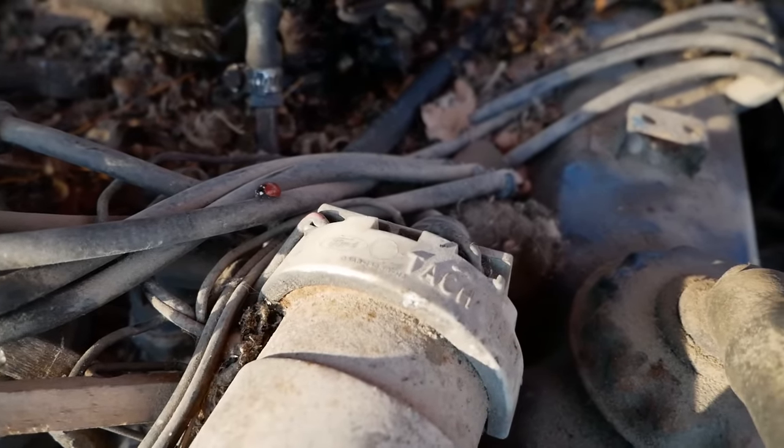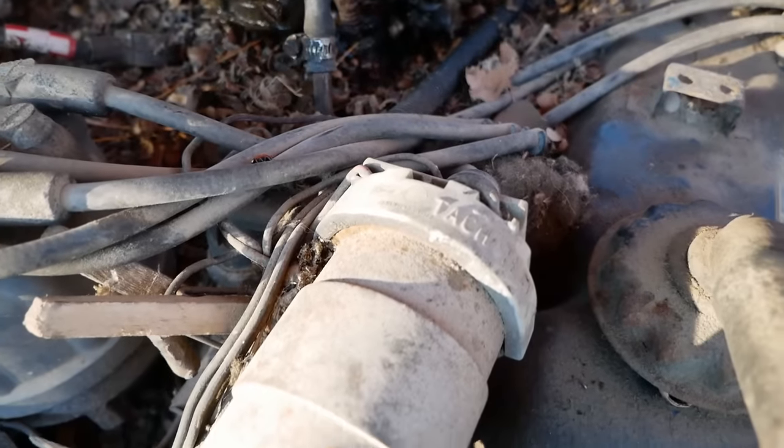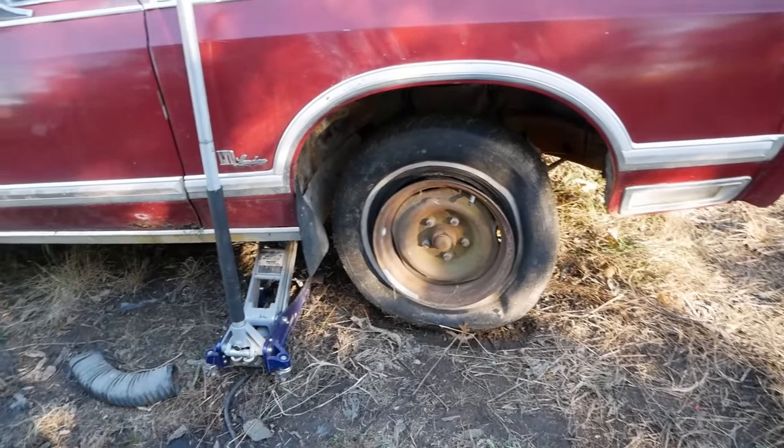Japanese beetle farm in here? Yeah. Nice. They're just coming out of here. They look like ladybugs, but they're not nearly as cool. No, they're evil.